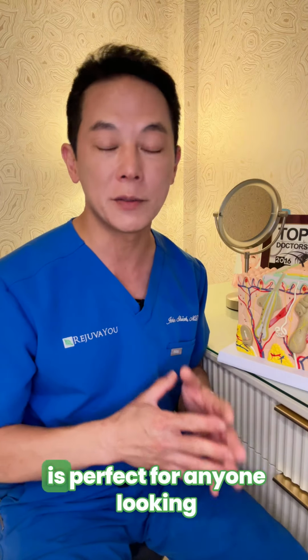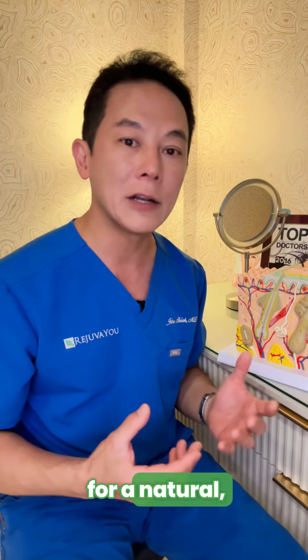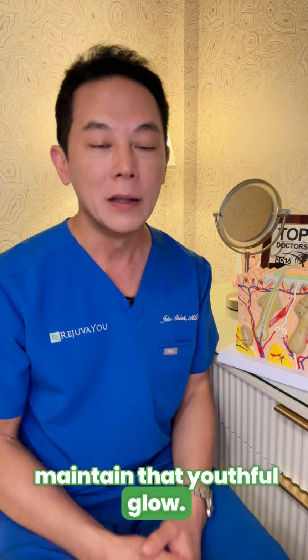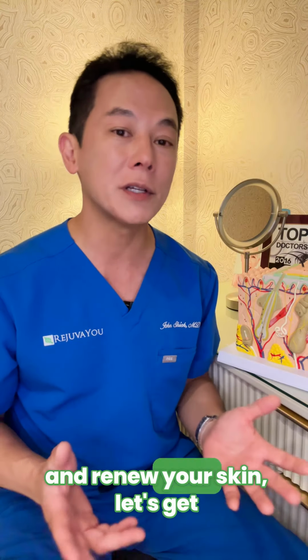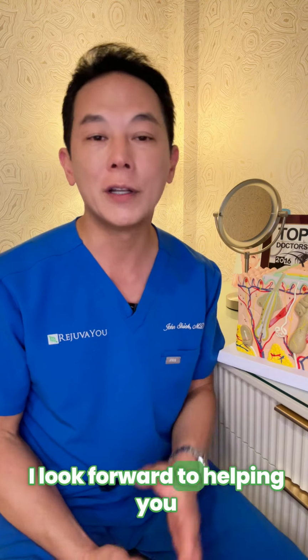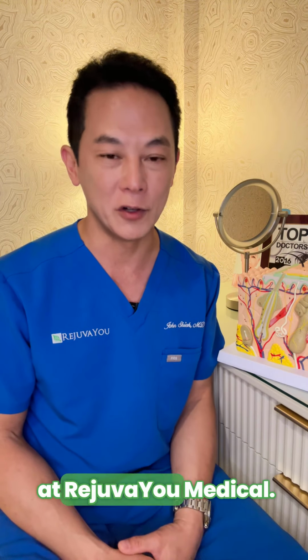Collagen induction therapy is perfect for anyone looking for a natural, effective way to rejuvenate their skin and maintain that youthful glow. So if you're ready to refresh and renew your skin, let's get started on your journey to radiant, youthful skin. I look forward to helping you achieve your best self here at RejuvaYou Medical.